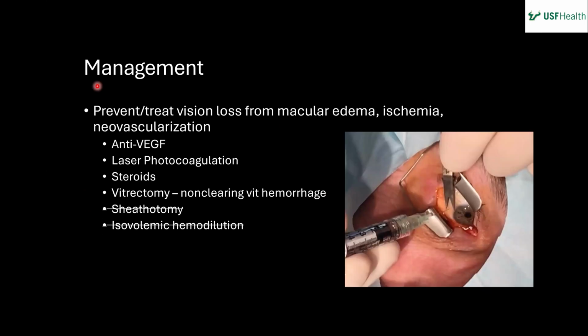So management is really to prevent and treat vision loss from macular edema, ischemia, and neovascularization. Anti-VEGF nowadays is the mainstay of treatment, but laser photocoagulation and steroids are also options. And then vitrectomy can be considered if there's non-clearing hemorrhage.